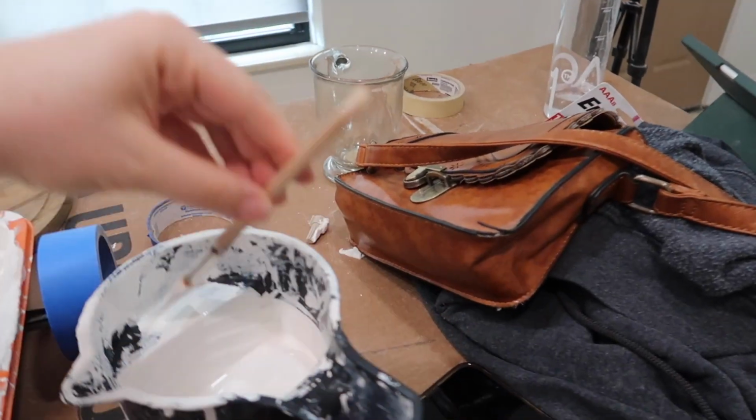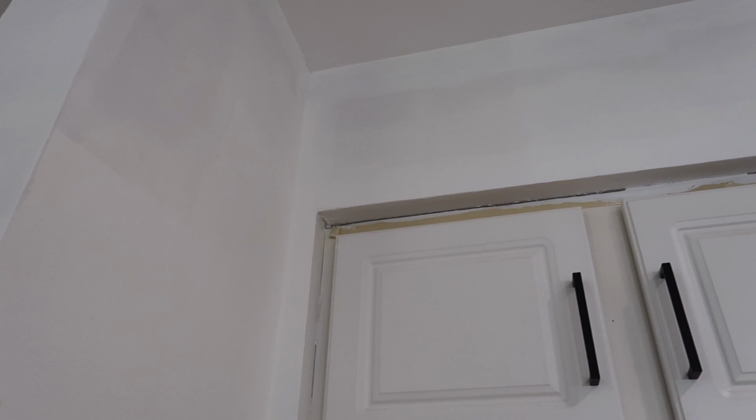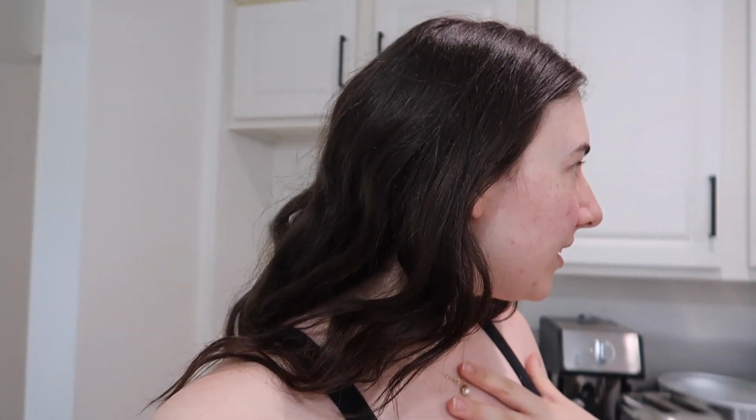I'm in the midst right now of doing the trim on the walls. The ceilings are completely finished and they're a nice clean white, but we do have to redo the paint on the actual walls themselves from the patching. That's what I'm in the midst of doing. It's looking so good. It feels so nice.